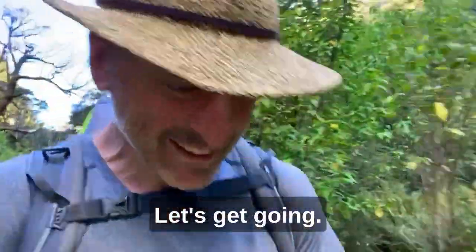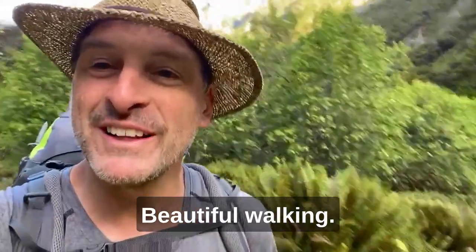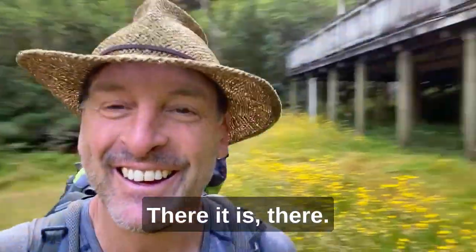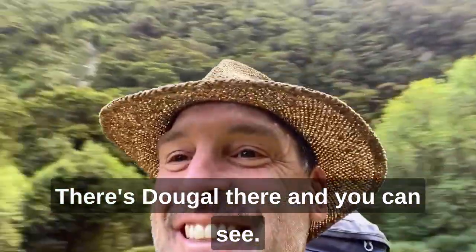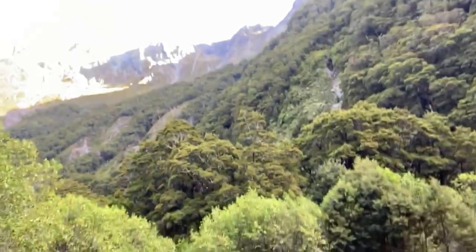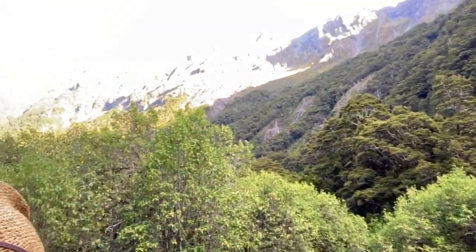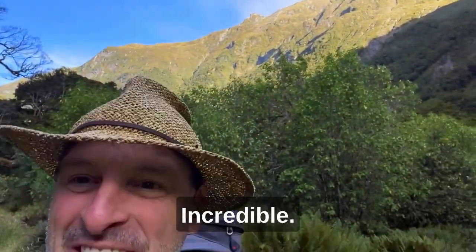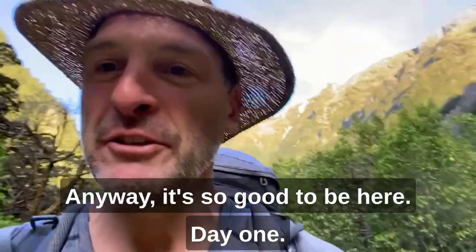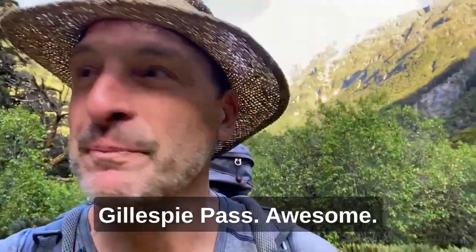Made it to Young Hut after about 8 hours actually. Beautiful walking, and there it is there. Beautiful. Look at that, incredible. Anyway, it's so good to be here. Day one, Gillespie Pass. Awesome.